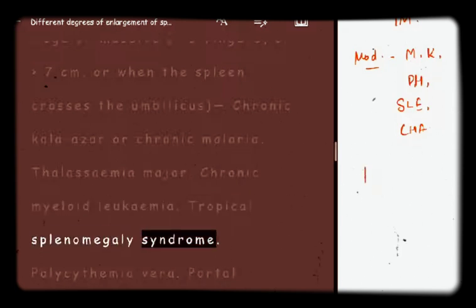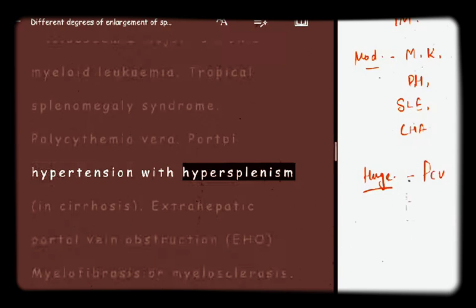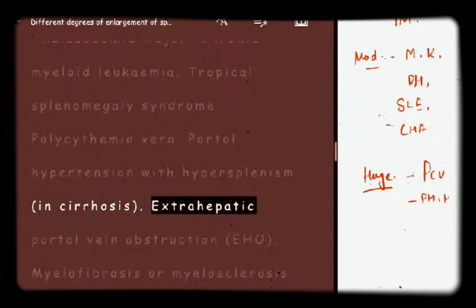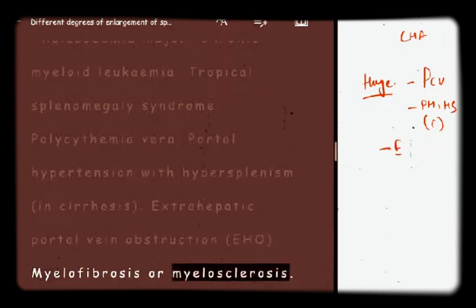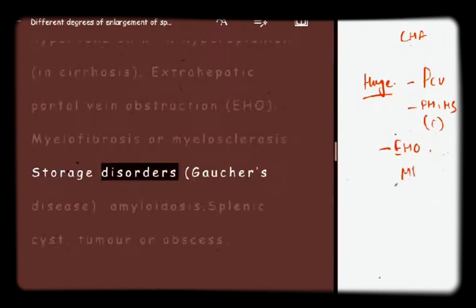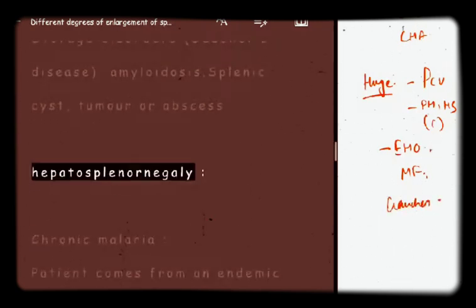Tropical splenomegaly syndrome. Polycythemia vera. Portal hypertension with hypersplenism, in cirrhosis. Extrahepatic portal vein obstruction, EHPVO. Myelofibrosis or myelosclerosis. Storage disorders, Gaucher's disease, amyloidosis, splenic cyst, tumor, or abscess.